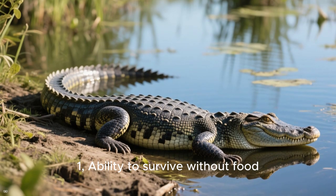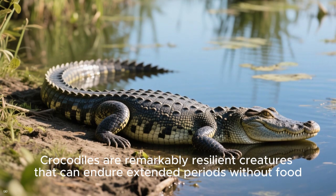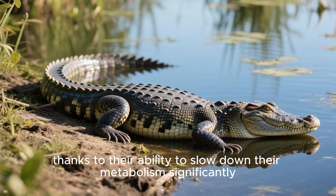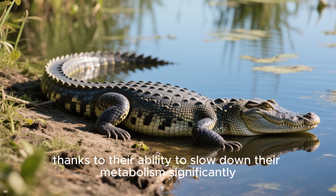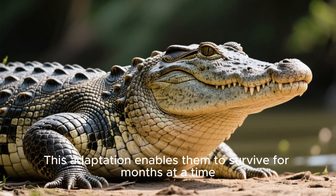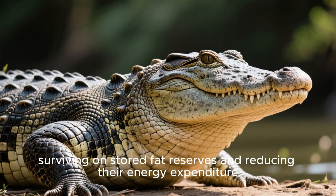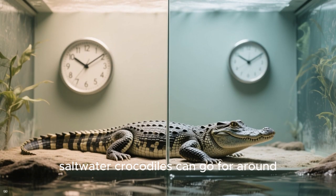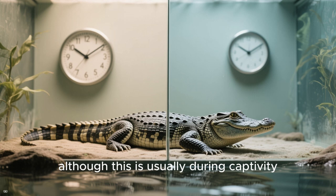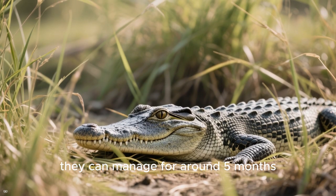1. Ability to survive without food. Crocodiles are remarkably resilient creatures that can endure extended periods without food, thanks to their ability to slow down their metabolism significantly. This adaptation enables them to survive for months at a time, surviving on stored fat reserves and reducing their energy expenditure. For instance, saltwater crocodiles can go for around 20 months without eating, although this is usually during captivity. In the wild, they can manage for around 5 months.